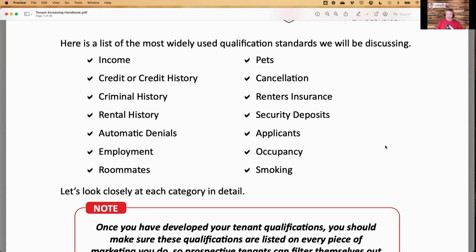So criminal history is something that you're going to have to face. Now, if you're doing this yourself, you need to make sure that you get a screening report that generates criminal history. Okay, that's sort of a given on this. If you're doing this yourself, you're going to need to have credit history, criminal history. The next one's going to be rental history. Rental history is not something that you can get from a third-party provider. You're going to have to do this yourself.